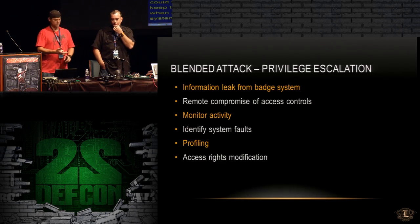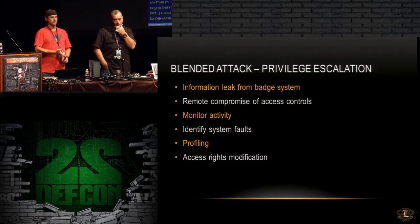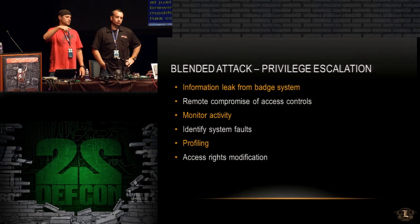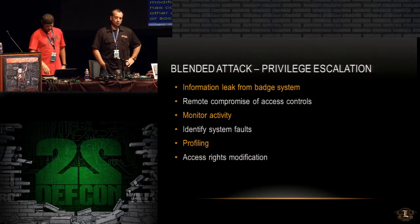Clones and reads and brute-forcing and modification and privilege escalation could come from other aspects which may be physical or social or electronic, and where they blend together is how these things come to materialize.